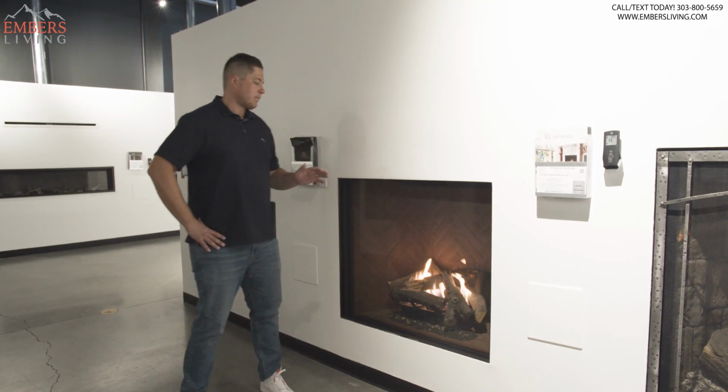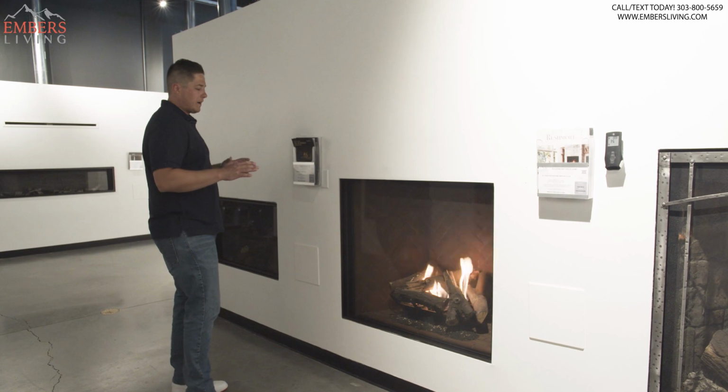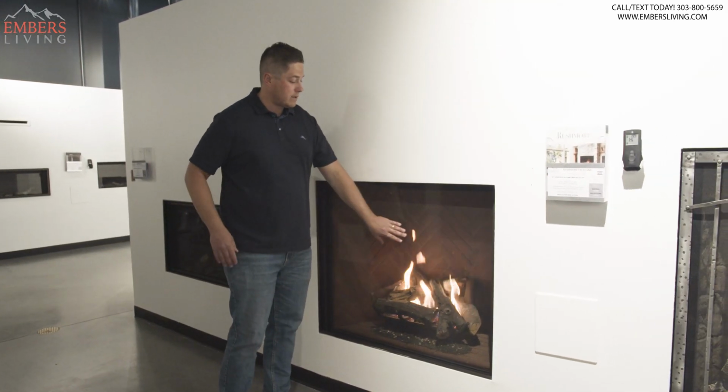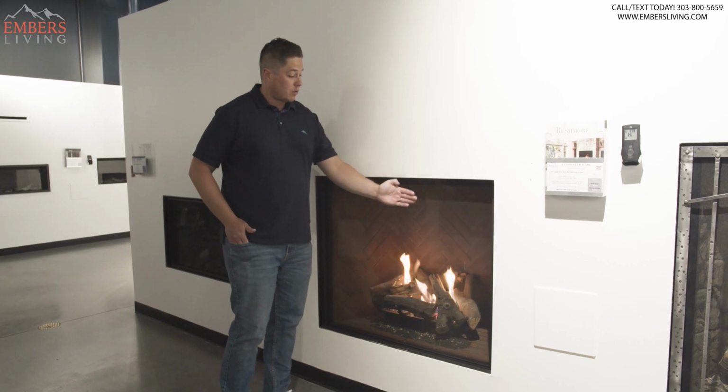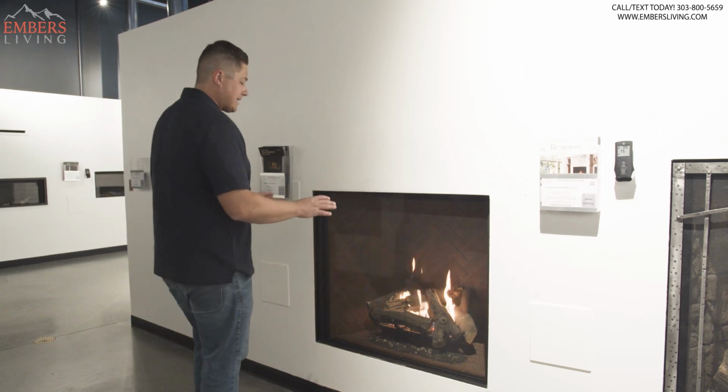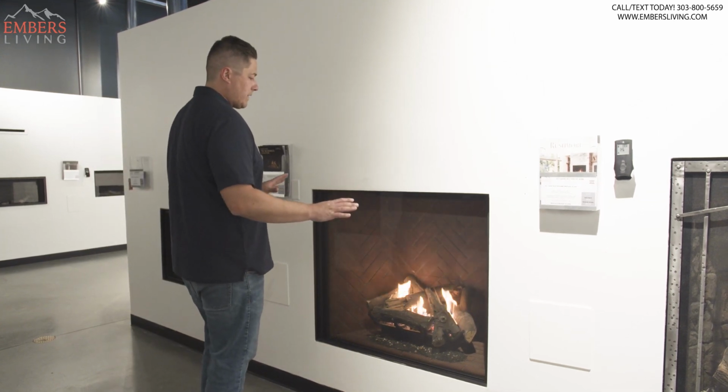Why do I say that? Well, it's a big open firebox. We have really nice clean lines. This has a safety screen on it, or you can order it with double glass. So it'd have 2 layers of glass, so it'd have no screen. And so when it has that, it gives us that nice big open feel.